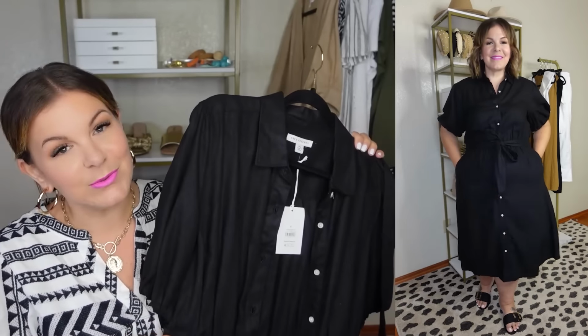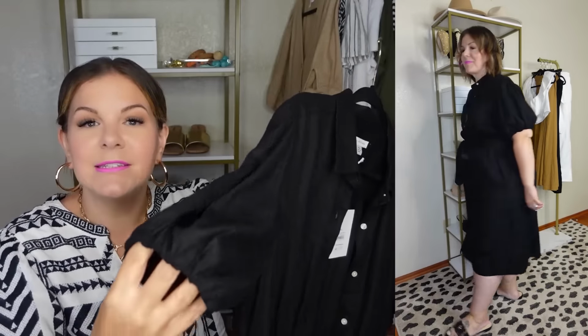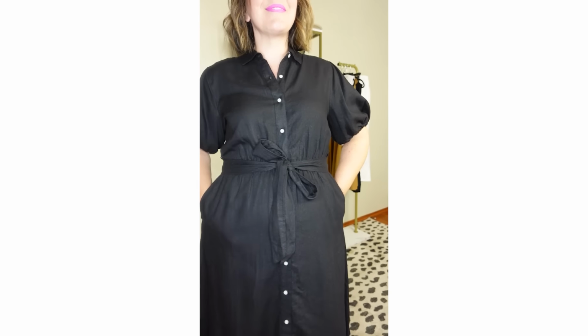The thing that I really do love about this too, all Free Assembly clothing I feel like is really well made. This is another one where it's a linen blend, but this has that classic shirt dress collar. This also has a little bit more of a puff sleeve. There's elastic right here, but what I really appreciate is that this elastic, in my opinion, is not super tight and doesn't cut into the arm. It's just very comfortable. And when I say puff sleeve, it's not super puffy. Very delicate, not over the top. It is not a statement sleeve whatsoever.